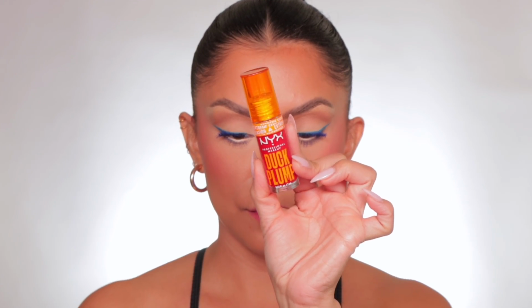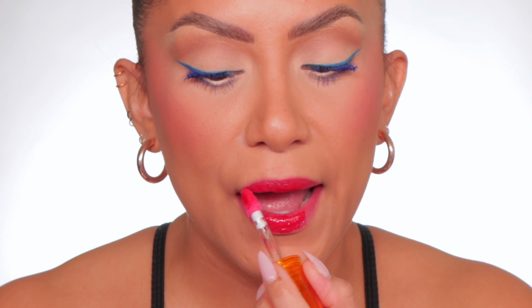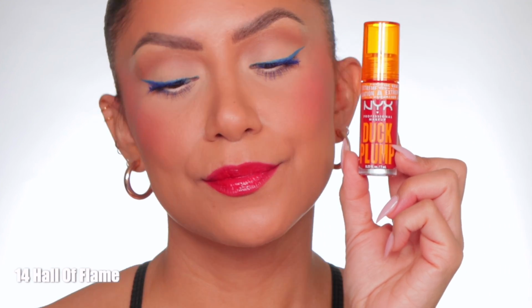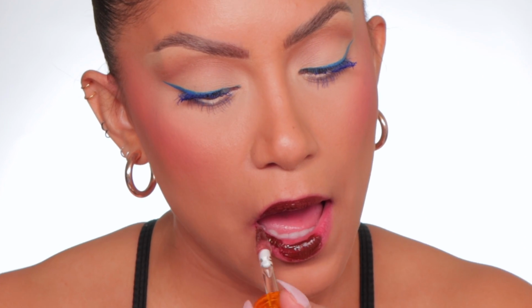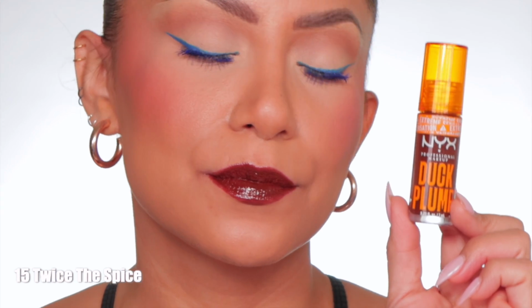Ooh, the red one, number 14, Hola Flame. This is the shade Hola Flame. And in daylight, this is Hola Flame. Moving on to number 15, Twice the Spice. This is the shade Twice the Spice. And in daylight, this is Twice the Spice.